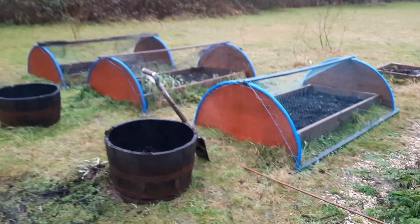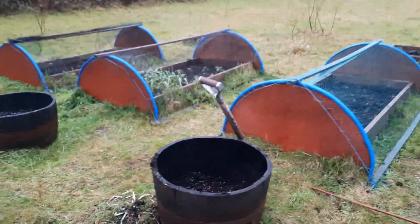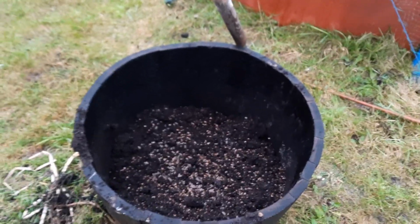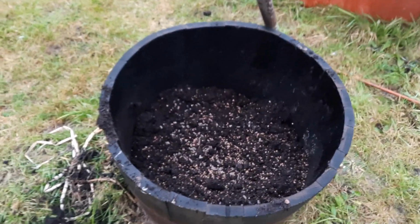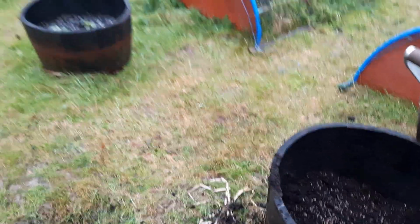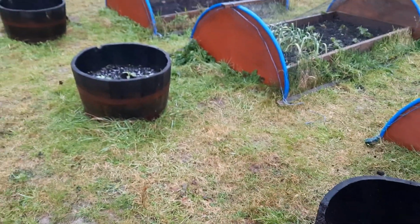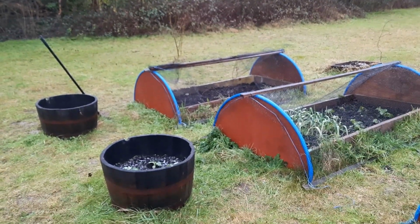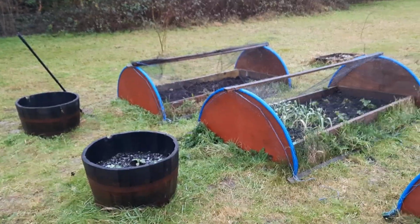Well, it's not really the weather for it, but it never is it? I've just been emptying out these big barrels, and I've used the soil out of those to make a base for that last raised bed. You remember that had pots in before, so I'm going to create another bed out of that.